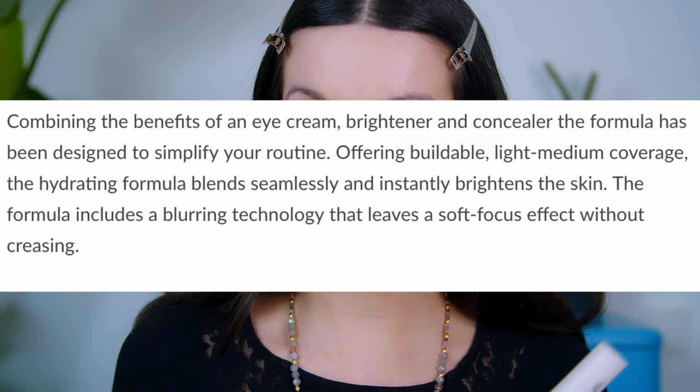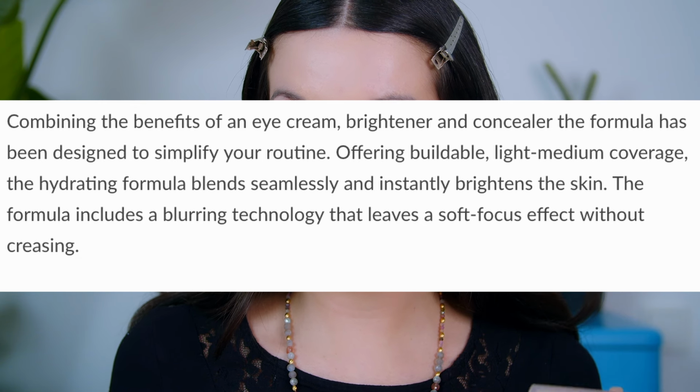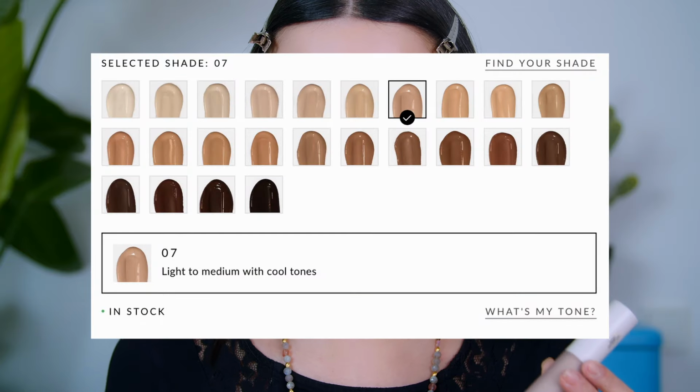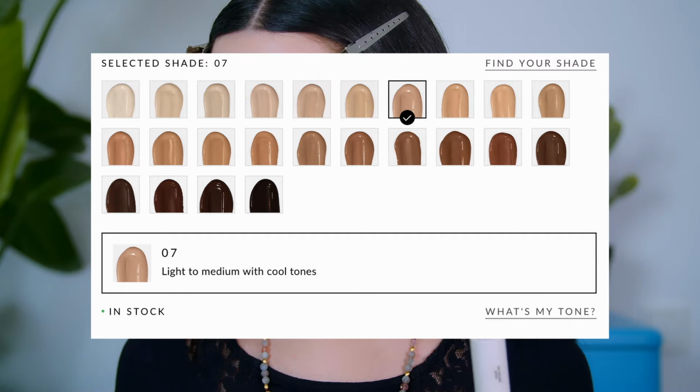On the website, they are saying that this is offering a buildable light to medium coverage. This is a hydrating formula. It blends seamlessly and instantly brightens the skin. This is also available in 24 shades. I picked this one up in the shade 07, which is described as a light to medium with cool undertones. I've been enjoying this so much.